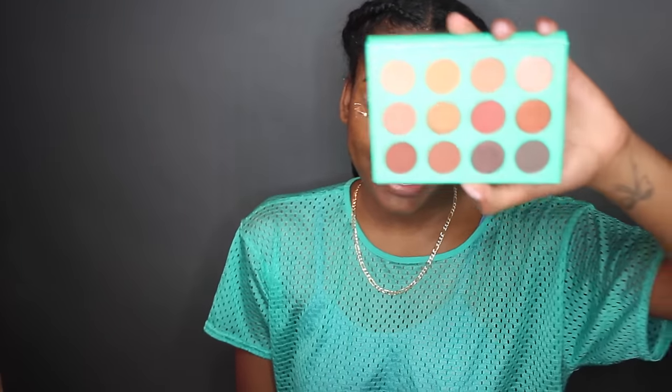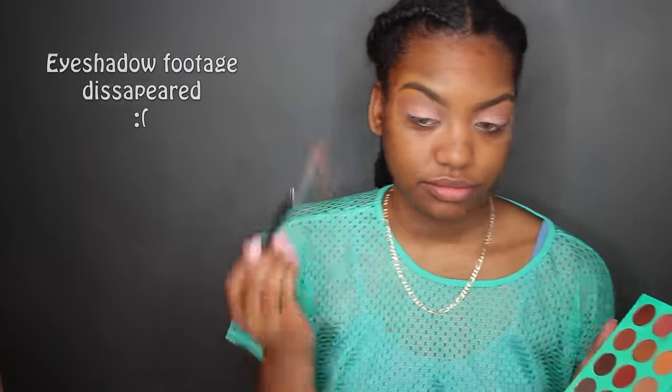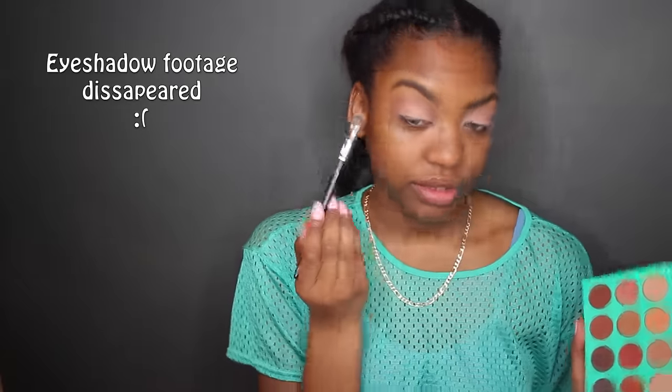Well, now that that's done, I'm going to be using my Nubian palette. This is what it looks like. Just absolutely gorgeous. I'm going to use this top shade for my crease color. So I'm going to go back in with this brush just to make sure that I blend that out.